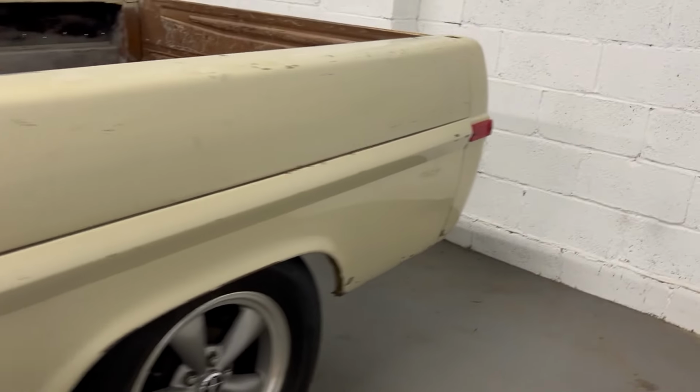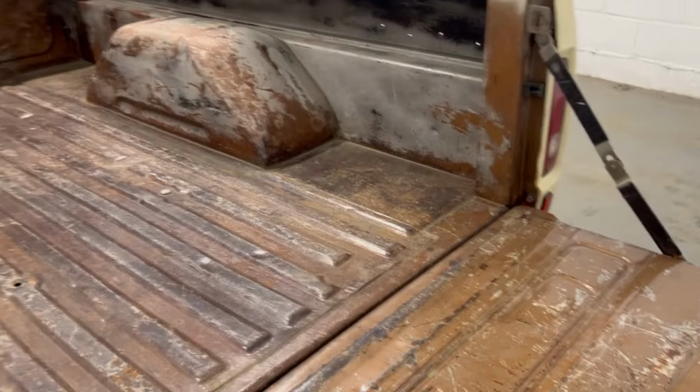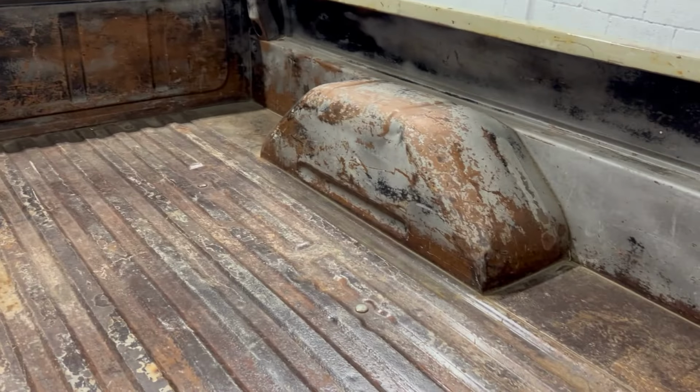But it's not something that's worried me. You can just basically clear coat over the top of it if you want to. And you've got the tailgate, which obviously comes down, and it's a huge load space. It's a short wheelbase, obviously. It's a short bed, as they call it in the States.